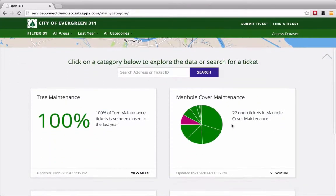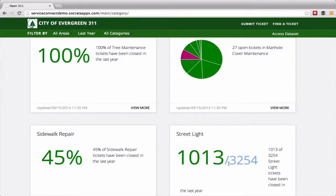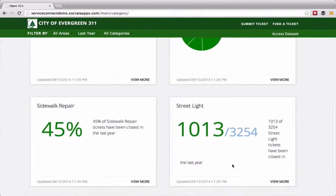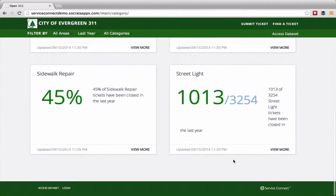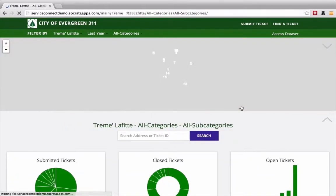We also have a card-based metaphor, which allows me to look at cards that have been made available, so things that the city may want to show. So for example, manhole cover maintenance, street lights, so that we can see how many they've closed, where they stand on, for example, sidewalk repair. So there's a lot of power in either clicking into a specific city.